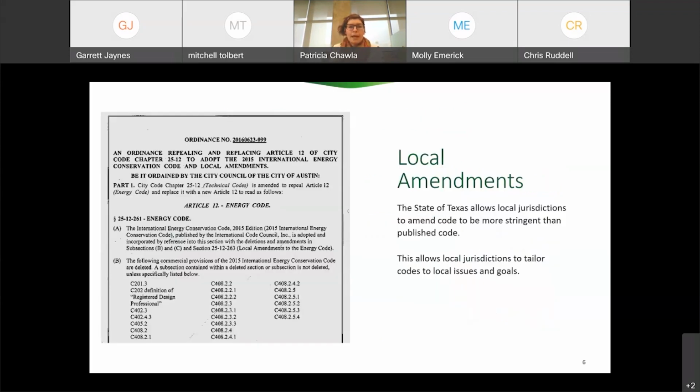Local amendments, as mentioned before: the ICC develops the model code, which serves as a baseline for jurisdictions wanting to adopt. It's up to the local jurisdiction to amend based on the local goals and considerations for the community. Luckily here in Texas, cities are allowed to adopt more stringent versions of the published code. That is not the same in a lot of states throughout the United States. They cannot adopt anything more stringent than what the state has required or has adopted. And then there are states that do not have a state energy code.